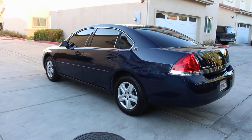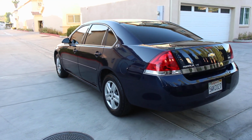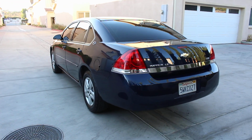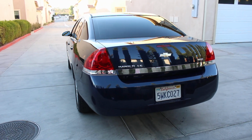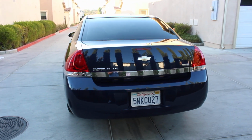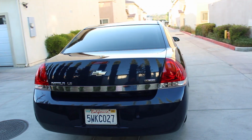Yes, he does have a couple little scratches and he's got about maybe 2 or 3 door dings. This is a flex fuel vehicle, so E85 okay. The paint looks immaculate, super shiny.